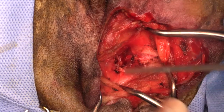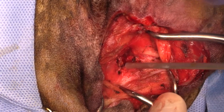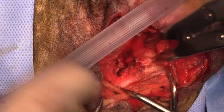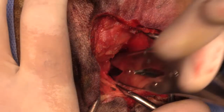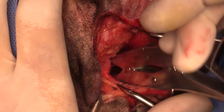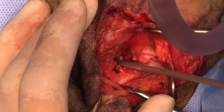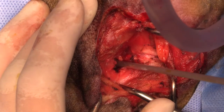So on my dissection, I go down to the tympanic membrane, and then once we do the amputation of the ear canal, I have to take out the whole ventral aspect of the bulla. And the more you take out, the better, because what we're trying to do is make sure that we're getting every bit of soft tissue out of the inside of the tympanic bulla.